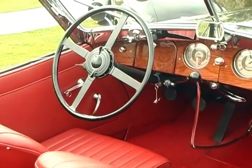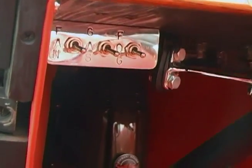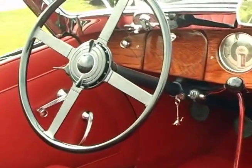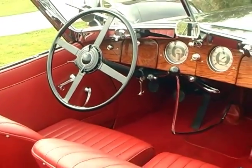An unusual feature of this automobile is that it has a Stewart-Warner Southwind heater. This heater was actually powered by gasoline as opposed to a hot water heater. Between 1932 and about 1940, these heaters were very, very popular in cars, boats, and even airplanes.